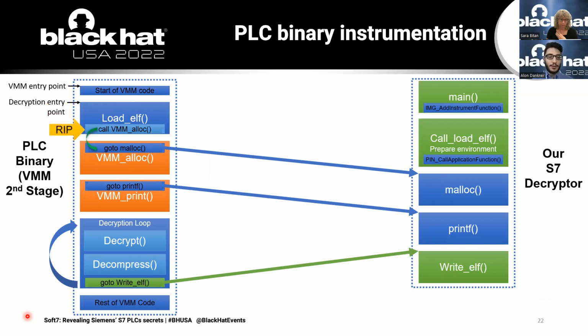At some point of the execution, we may encounter a call for a VMM function, like vmmalloc. Instead of jumping to the original function, we use the hook we placed earlier to jump to malloc. Eventually, the VMM reaches the decryption loop that decrypts and decompresses the software CPU block by block. For each block, we call the writeElf function that writes the buffer that contains the plaintext to a new file.